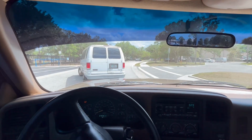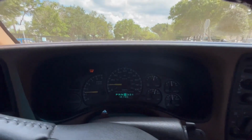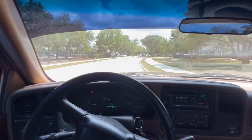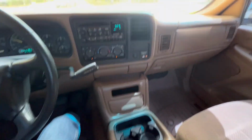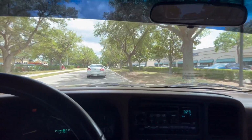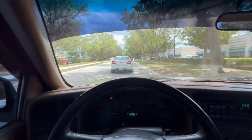This truck is very clean, only has 121,000 miles on the odometer. I know you can't see that either. But it's got the nice cloth bucket seats. You got your console here, old-fashioned Delco radio. Other than that, it's got good power steering.